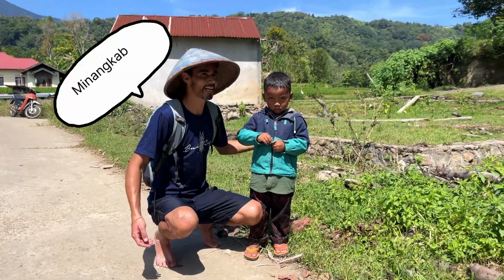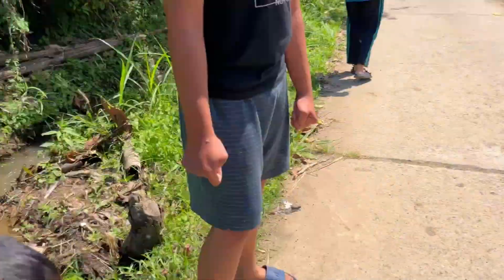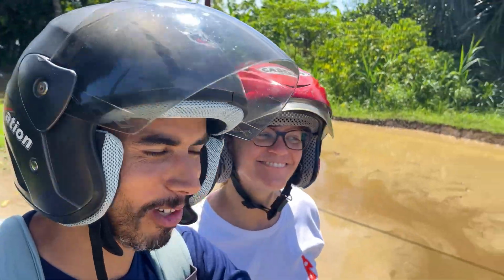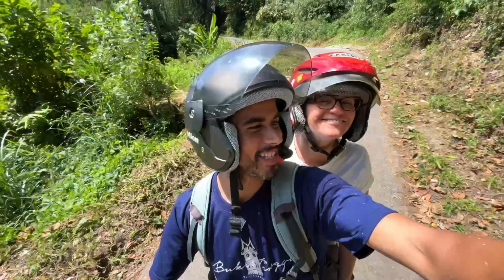Hey! Minangkabau hat! Yeah. That's for the Minangkabau, right? Protect from the sun while they are walking in the fields. Yes. But we took it away from him. After we had some time with some locals here and helped them move the soil with this machine, we are going to keep going, right? Yes, let's go! This is it for this area.